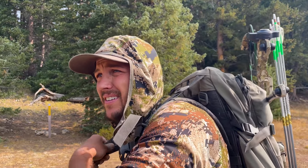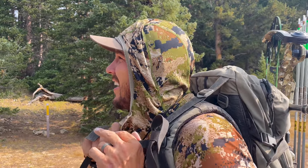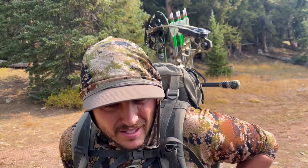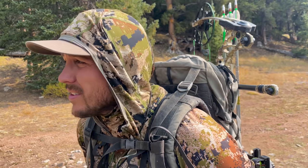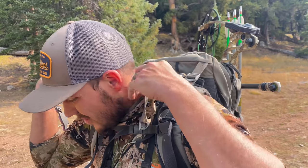Ready to go? Yep. All right, we're gonna ease over this ridge to where we last saw this giant group of elk. And hopefully we can glass them up or catch them or hear them talking. They were screaming their heads off this morning, so let's just see what we can do. We're gonna go in silent, try to get eyes on them, and then just kind of play it from there. So yeah, that's the plan.